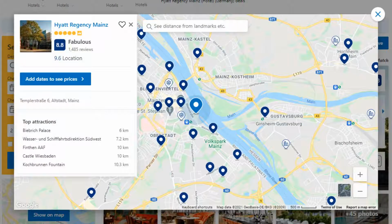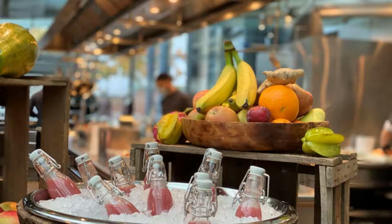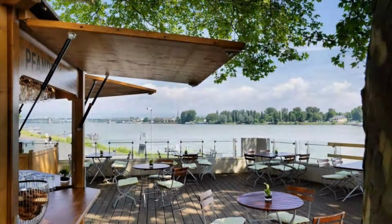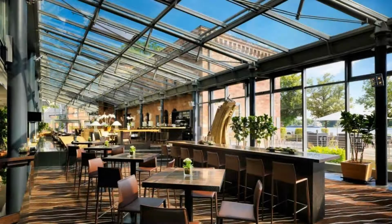Number 1. It is a 5-star hotel. The location of this hotel is superb and guests love walking around the neighborhood. Check-in time is 3 p.m. and check-out time is 12 p.m. Guests are required to show a photo ID and credit card at check-in. Pets are allowed in this hotel.